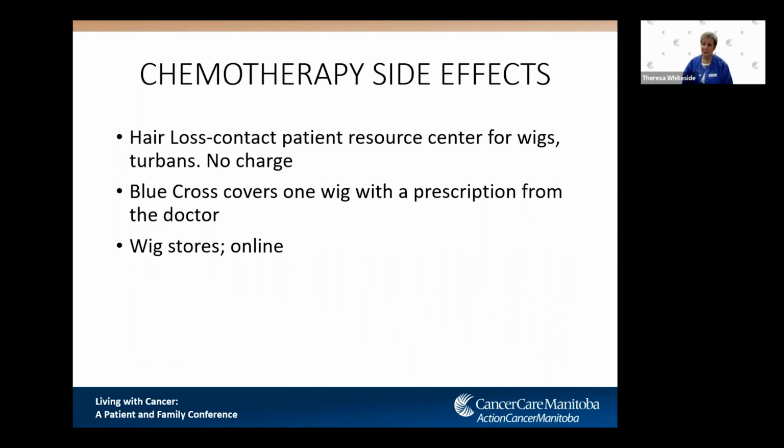Hair loss, contact the Patient Resource Center. We have all of these phone numbers in the clinic or in the chemo room if needed, and it would be given out at the time of the first appointment.